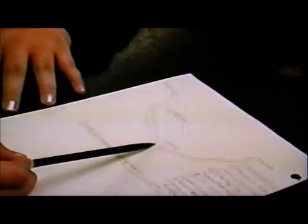This part is the mouth, and that's the clitellum where they meet, and these are the segments, or the rings, and that's the anus. Excellent job. Looks really beautiful.